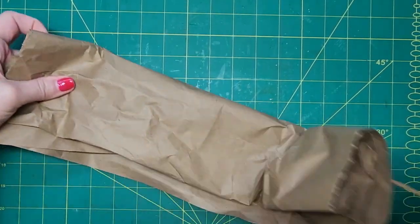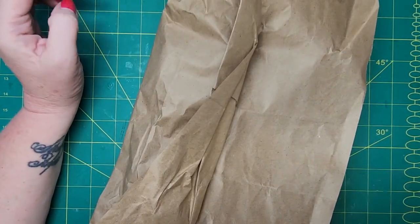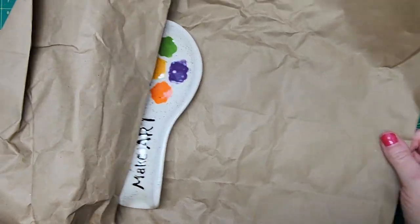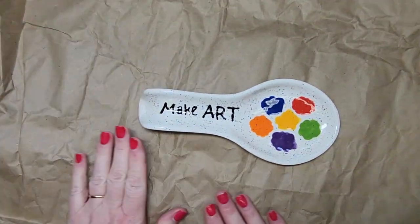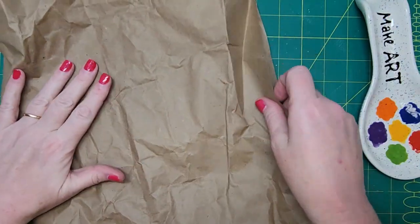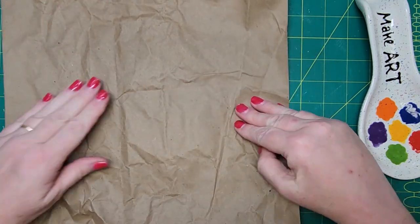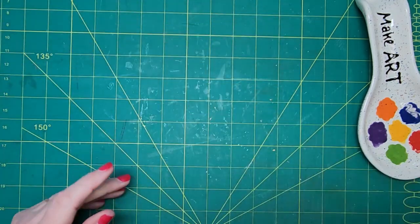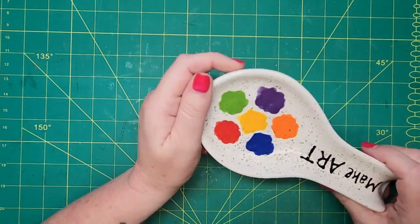One of my colleagues is leaving us, so we went to a pottery painting studio thing, and I made a thing. It says it's a spoon rest. It says make art, and of course I will be flattening this piece of paper out, because that's going to be great paper. So I might use it as a spoon rest to remind me that I should be making art, not food. But I also thought I could use it to rest paintbrushes in and stuff. So anyway, that's what I did.